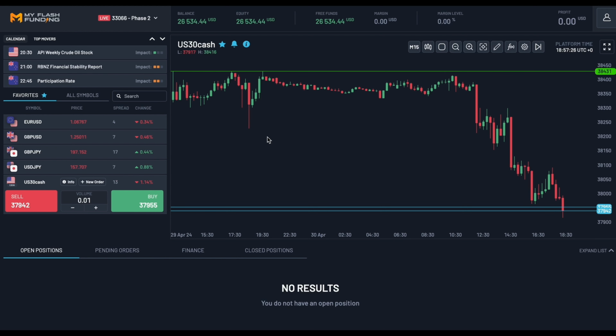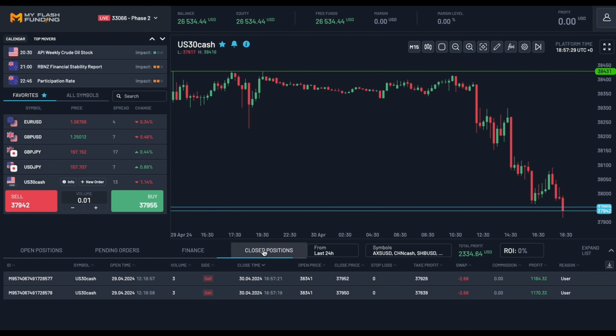What I'm going to do now is show you all the closed positions, as you can see here. This is for the day. And after this, I'm going to show you basically all the trades we took to pass phase 1, phase 2 in the space of like 3 days. So let's get to it.